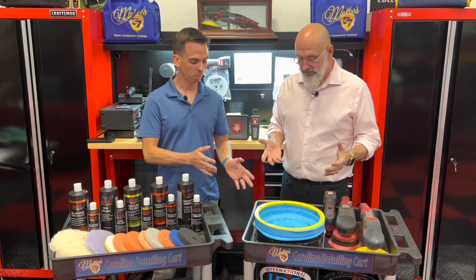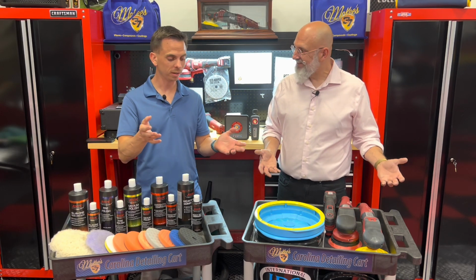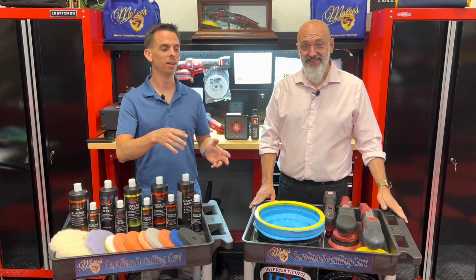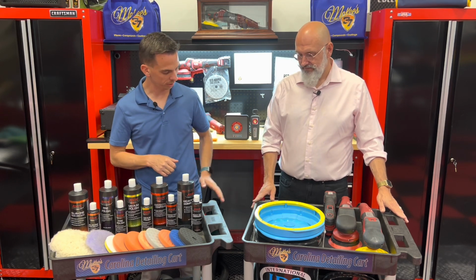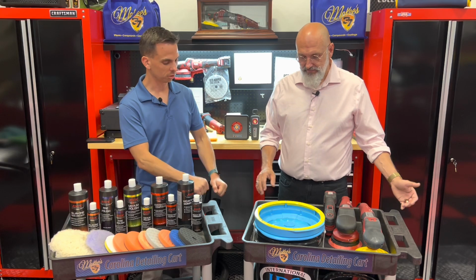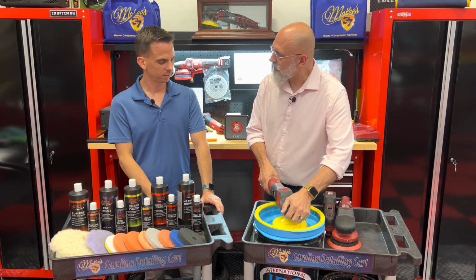So when you're using the pad washer, the best way to use it, as you'll see Ivan here smiling in front of it, is with our Carolina detailing cart. And the reason why is you're not bending over constantly. So this cart is right at your hips where you want to be. It's ergonomically correct. You're not bending over. It's just at the right height to use.